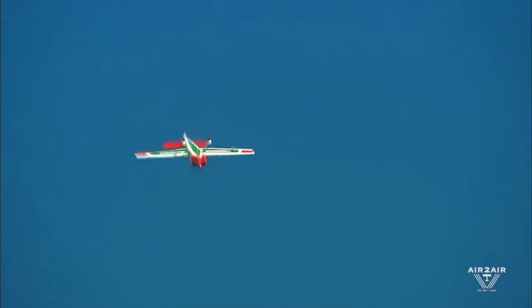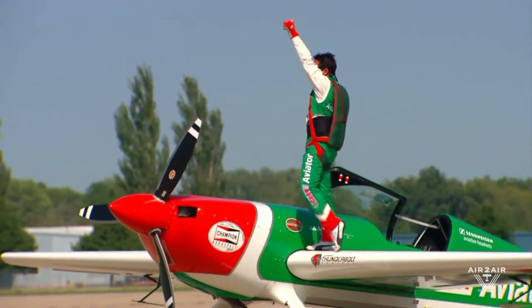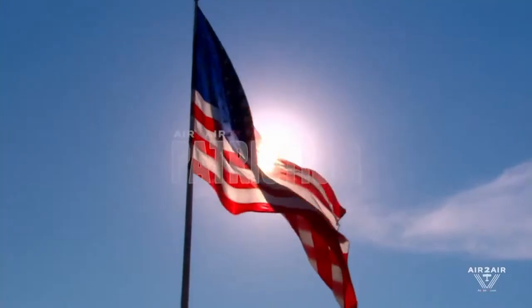Every time I open the hangar door to go flying, I realize that I'm one of the lucky guys doing something that I dreamt of as a kid.